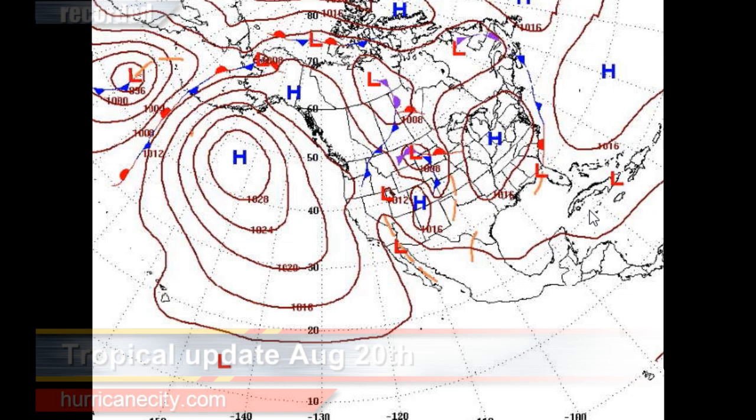I'll be back with another update in several days, and I may write a blog on what's going to happen with Danny as it approaches the northeastern Caribbean Sea.